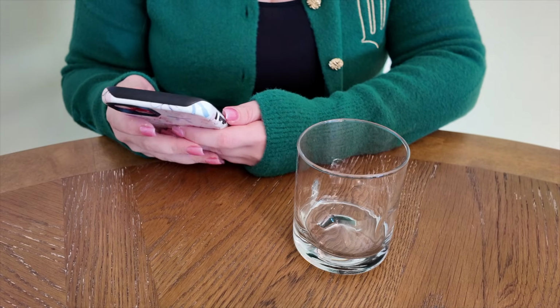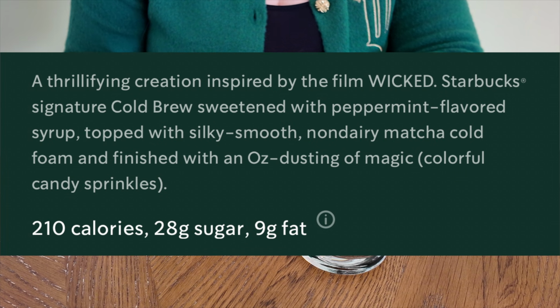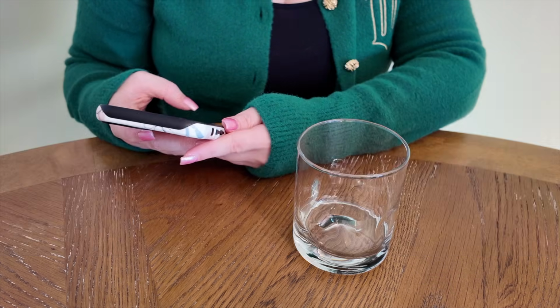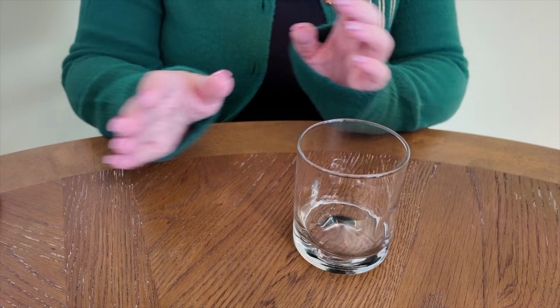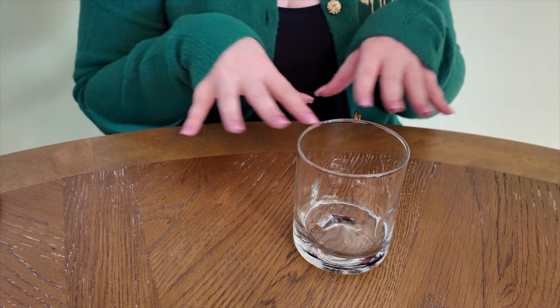Love it. So Elphaba's Cold Brew is described as a thrillifying creation inspired by the film Wicked. Starbucks signature cold brew sweetened with peppermint flavored syrup, topped with silky smooth non-dairy matcha cold foam, and finished with an Oz dusting of magic. I'm excited to try it. A little nervous because I don't know how peppermint and matcha and cold brew are all gonna taste together.